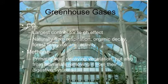Now let's look a little bit more closely at our individual greenhouse gases. First, the most talked about, the most glamorous greenhouse gas is our carbon dioxide. And it is definitely the largest contributor to the greenhouse effect. It comes naturally from respiration of living organisms, from organic decay, things like forest fires and volcanic activities, all naturally put carbon dioxide out into the environment. And then, of course, man-made activities like burning fossil fuels also contributes to that.